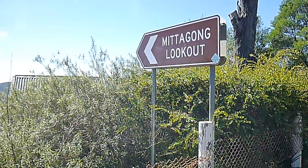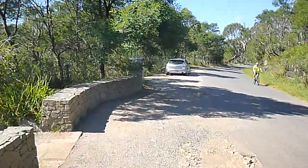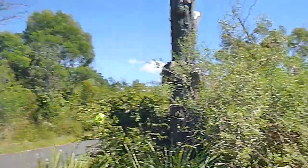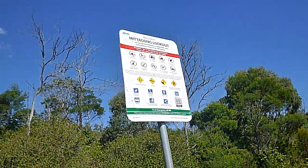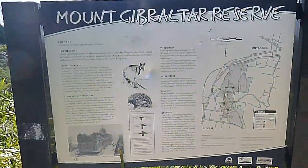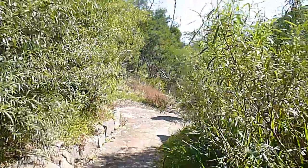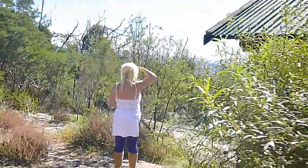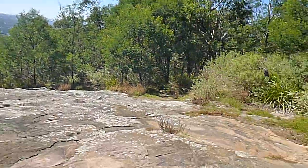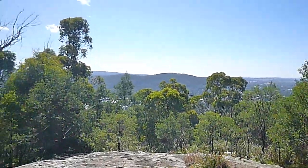Last of the 3 lookouts up here at Mount Gibraltar Reserve. Welcome to Mittagong Lookout. Okay, so this might be the one where I've taken a picture in this hut. So it doesn't go any further than here? Yeah, it's too overgrown. It'd be interesting to see. Yeah, this is the one where I've taken a picture. So this is where my picture is from 2016. I would love to compare those pictures.